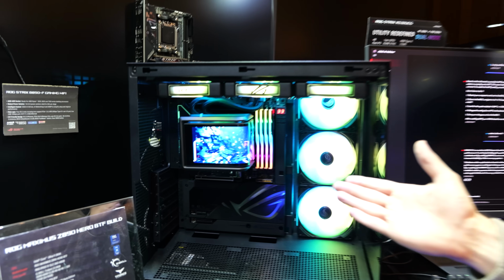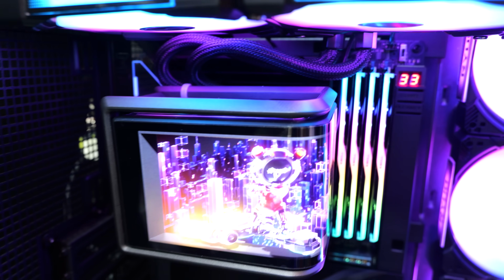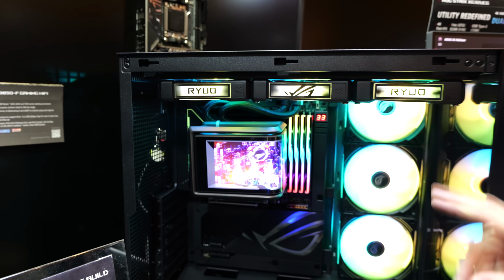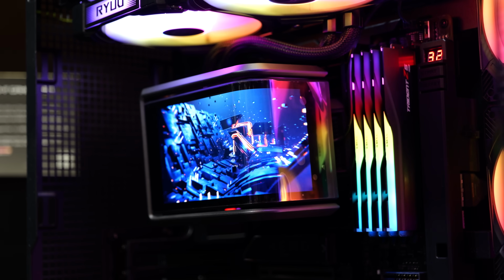But yeah, as you can see, we have this lovely curved display on here. They are actually finalizing the length of the tubes at the moment, so it's going to be a little bit shorter than this. I think 200 millimeters, I was told. But yeah, nice screen. This is 2K 60 Hertz, so you can pretty much display whatever you want on that, and yeah, just a pretty nice aesthetic.